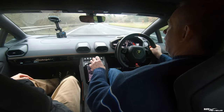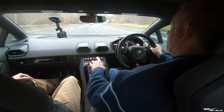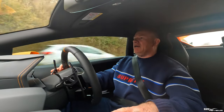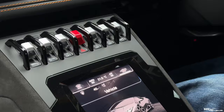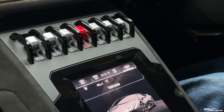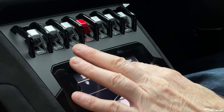Also, when engaging with the climate control system, it times out. So you press the top screen, you press one of the icons at the top, and it brings up the full display for the internal climate control. And then after a few seconds, if you're not engaging with it, so for example, if you get distracted by actually driving, then the screen times out.